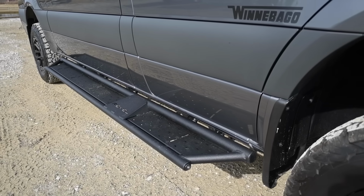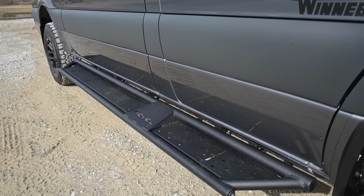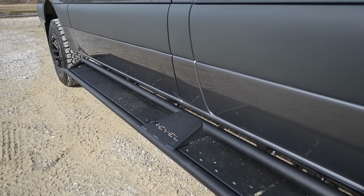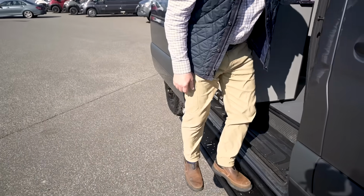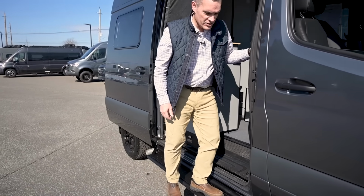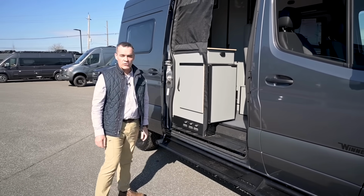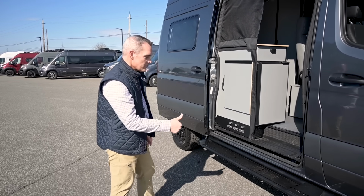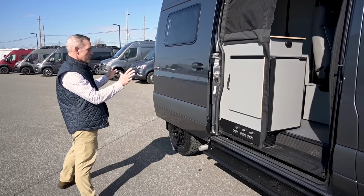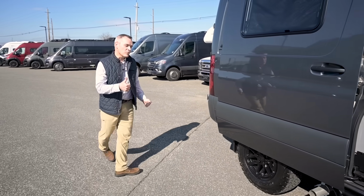You're going to see also the running board. Winnebago has this tubular aluminum, and again, we love that they're putting Revel in there and laser cutting it into it. And as we want to show you, these running boards are stationary, and you can see they're really, really solid, running throughout on both sides, driver and passenger. So great job, Winnebago.